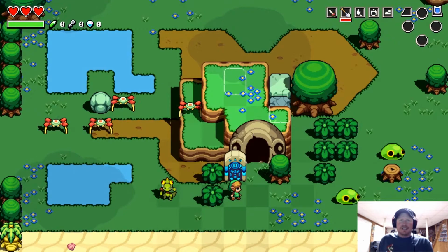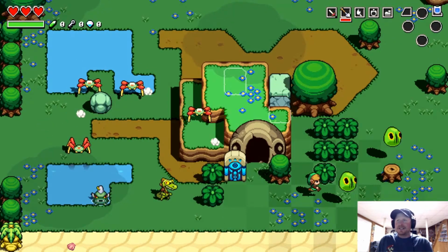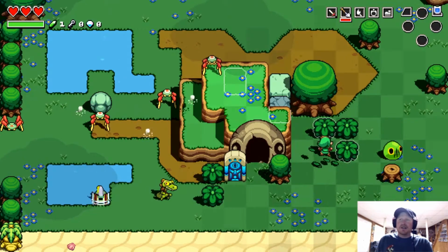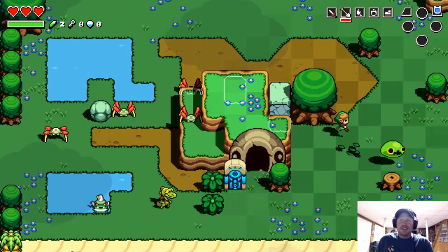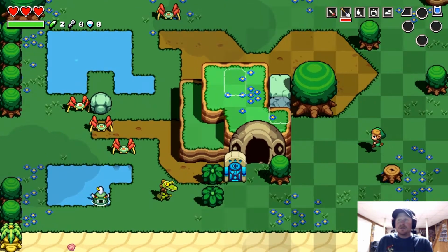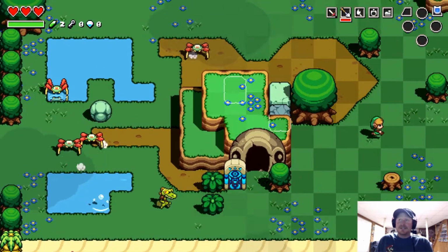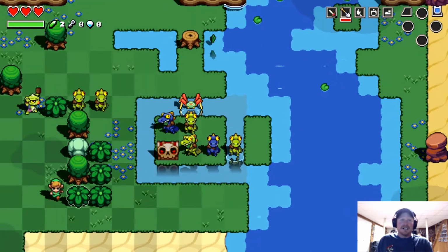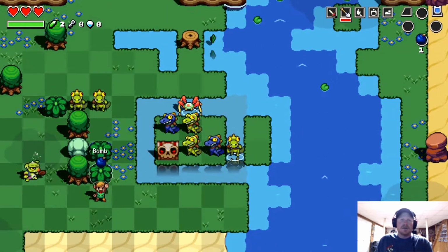So as you can see, this definitely takes some practice. I'm just used to regular Zelda combat, so this is definitely unique to me. I never really played any rhythm games, so there's a learning curve. Like I said, even the first one, I was having a hard time with it.